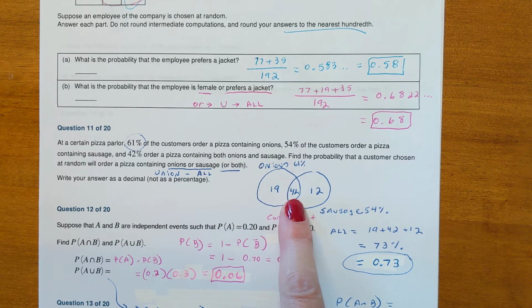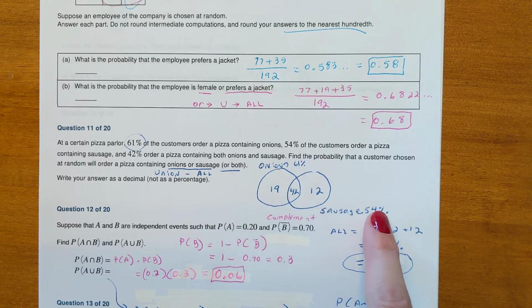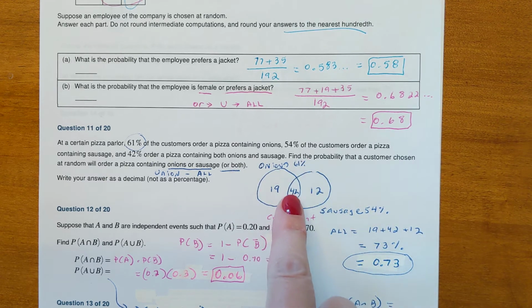Okay, the quick answer for what you do now that you know that the overlap of the two circles is 42, you take the 42 and subtract it from the other two circles. So 61 minus 42 is 19, and 54 minus 42 is 12. Because this whole thing is 61, the little piece in here is 42, so what remains is 61 minus the 42, which is 19. Add the two together, you get the 61 in the whole entire circle, but the overlap of it is 42.